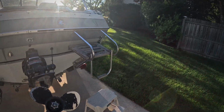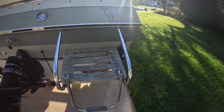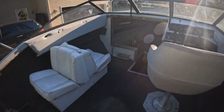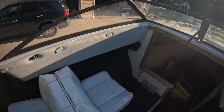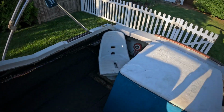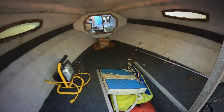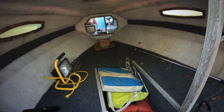So let's get up on the boat here. A little makeshift ladder set up. I'm gonna find a taller ladder so I don't break my back getting up here. Here's the inside of the boat. Pretty clean for a 35-year-old boat, I think. Got the cuddy cabin down here. I did put the cowboy hat in there. That didn't come with the boat, unfortunately.